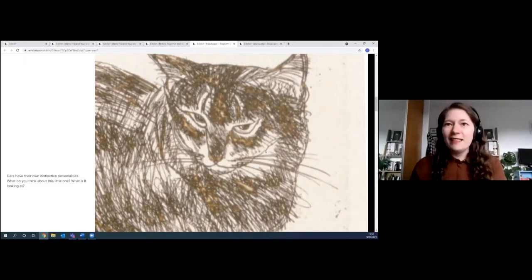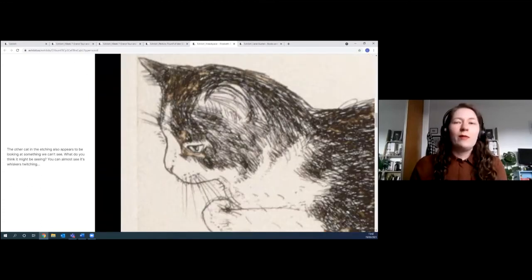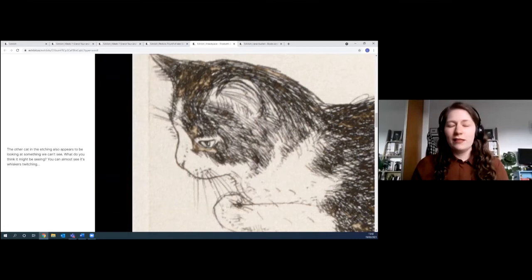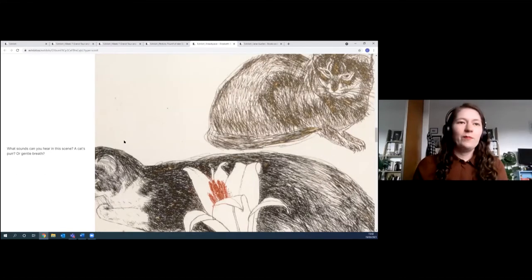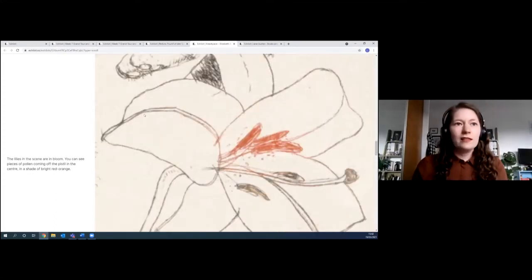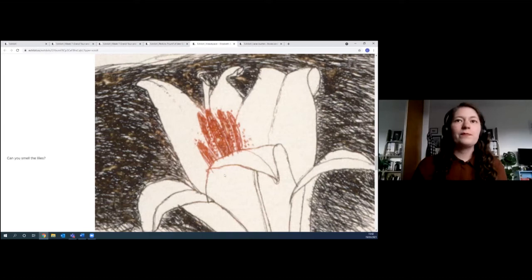maybe their personalities, imagining kind of what they're like, maybe some movements rather than just seeing the static print, thinking about whiskers twitching, sounds that you might hear, the cat's purr, and also focusing on the colors and thinking about smells that could be evoked from this print.